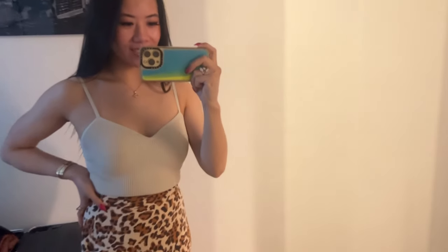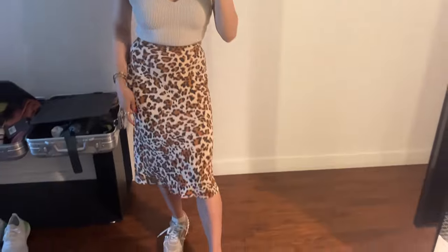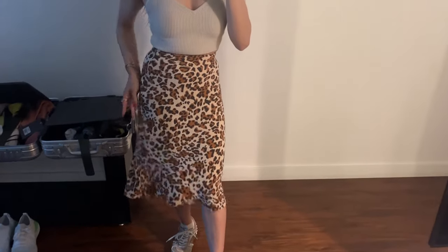This is my outfit for the day. Actually love this skirt. I got it 1 year ago from Aritzia's warehouse sale and I never wore it until today.